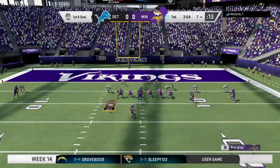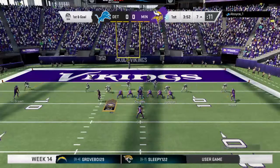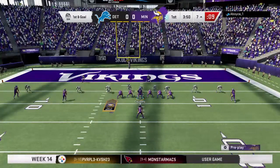Hey, Ringo, 48. You draw corkers. Hey, let's go. It's time to call the crouch.